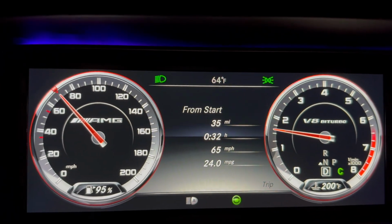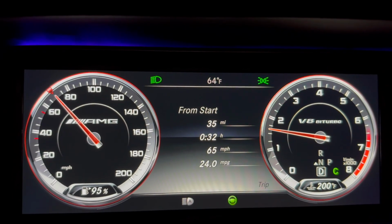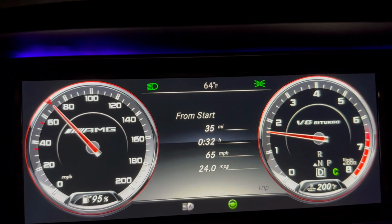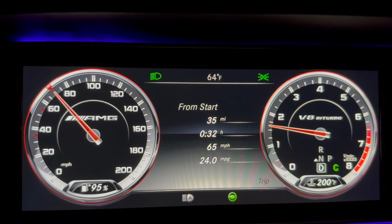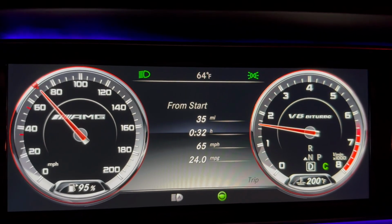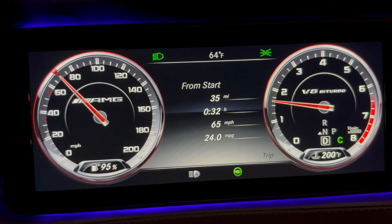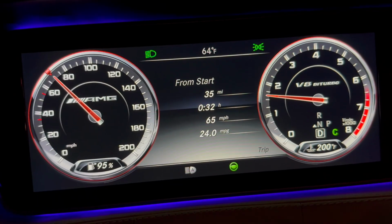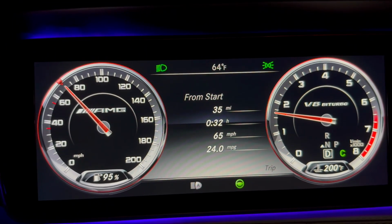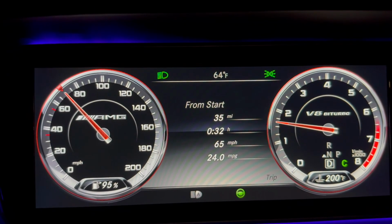Okay, we are about 20 miles from Legoland. We've covered 35 miles since we left the gas station. Mercedes trip computers don't do tenths, so we covered 35 and probably some change, but we don't know what that change is. That's fine, who cares? We're in an S63. We're averaging 65 miles per hour, and the car thinks it's getting 24 miles per gallon, which would be pretty decent if true. These cars are typically pretty accurate.